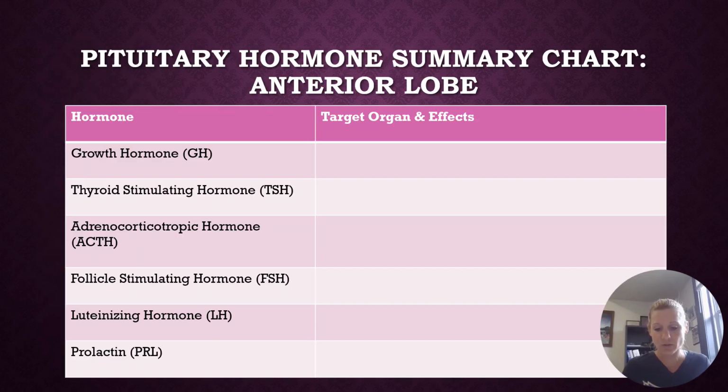So we think about the anterior lobe, what's going on. As I said, there are several different hormones that are going to be involved. And here you can see each of those hormones that are secreted, and we will fill in on the right side here the target organ and the target effects of each of these.